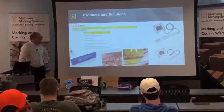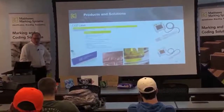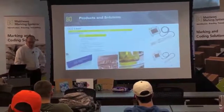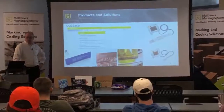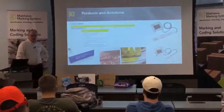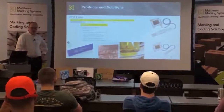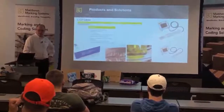Laser. So again, laser is used in the packaging world quite a bit. Why would you pick a laser over an inkjet, or why would you pick an inkjet over a laser? Has anybody got any ideas? Substrate's one factor for sure. Any other factors?